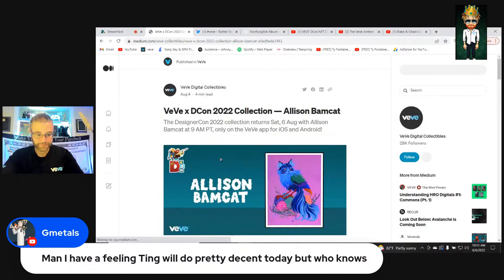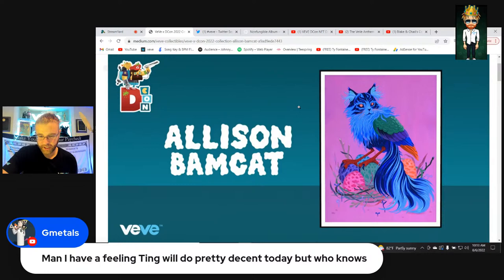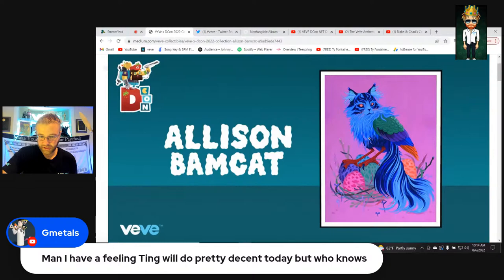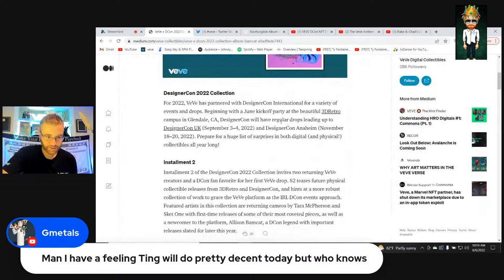I love the art on this. At first I was kind of iffy, but it grew on me really quick. I think it's the color combinations. The pink and the blues hit differently for some reason. You know what I think it is? It's not a common color combination. It hits you different because you're not used to seeing a blue on a pink, and I like that. It's kind of sweet. This is Allison Bamcat.